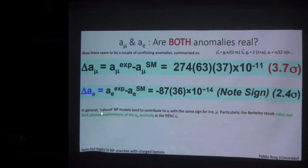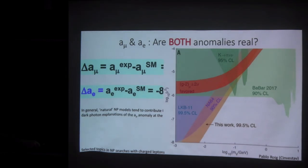Okay, so if we are looking for a natural explanation of this simultaneously, it's very hard, because any new physics that you put there would tend to contribute with the same size to both A mu and AE. For instance, the Berkeley result rules out dark photon explanation of the A mu anomaly at the 99% confidence level. Let me show you this. So here in this plot, it is the dark photon, logarithmic on both axes. This is the dark photon mass with reference to GeV, and this is the dark photon coupling, epsilon squared.